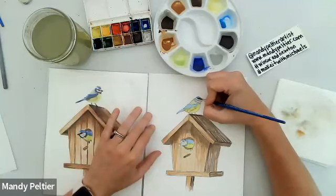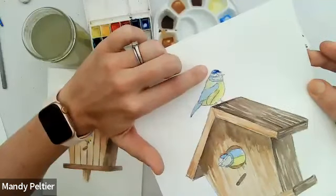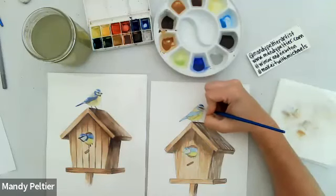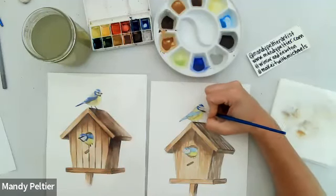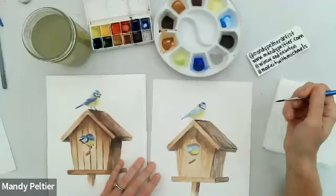So I'll start with the forehead and just do some of those loose hatching strokes to somewhat cover, but not entirely cover, the chartreuse I applied previously. I'm going to apply a little bit to that sort of necklace shape in his neck. So I'm working on the top one here.